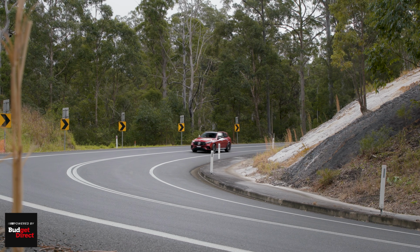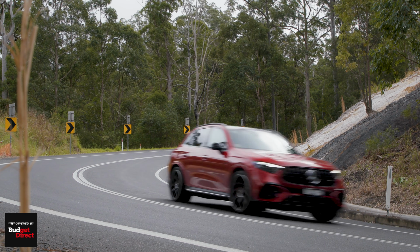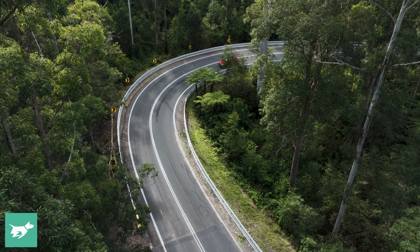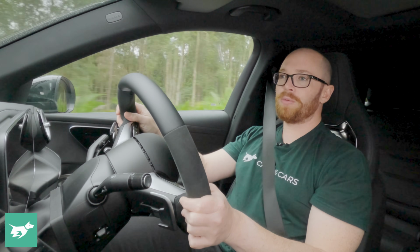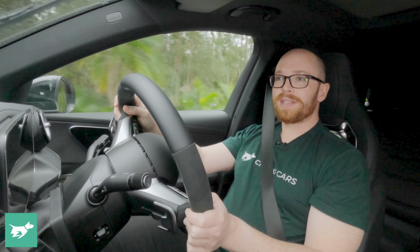The brake pedal as well can feel a little bit wooden, especially when you're barreling into that hairpin at quite a fast pace. Then there's the issue of weight. 2,310 kilos is a lot, no matter which way you cut it, and it's always there when you're driving the GLC 63 in the back of your mind. It does a good job of hiding that mass, but it does show up at the end of the day, especially as you get closer to the ragged edge.